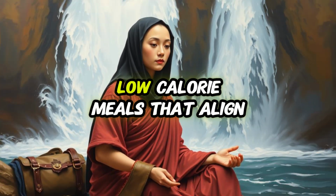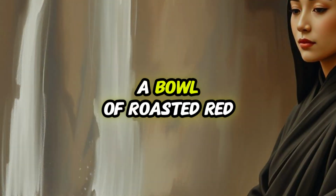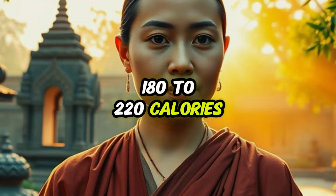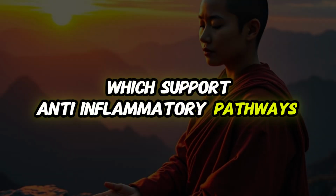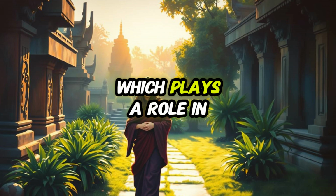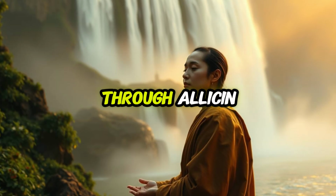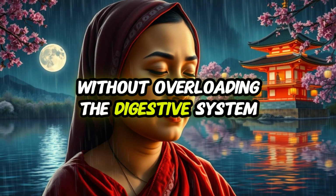Let's dive into 6 smart, low-calorie meals that align perfectly with these fasting methods and support your blood sugar goals. A bowl of roasted red pepper soup made with vegetable broth, carrots, garlic, and thyme contains around 180 to 220 calories. Roasted peppers are rich in capsaicin and carotenoids, which support anti-inflammatory pathways and improve vascular health. Carrots add beta-carotene, which plays a role in modulating immune cell activity during periods of restricted intake. Garlic contributes to improved endothelial function through allicin. This meal offers thermogenic and antioxidant effects without overloading the digestive system.